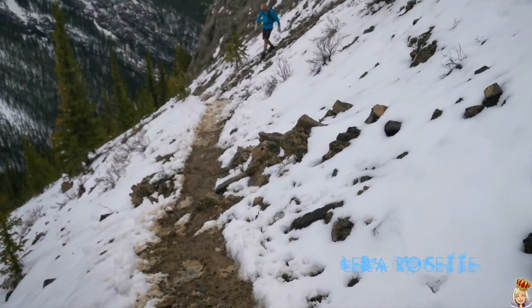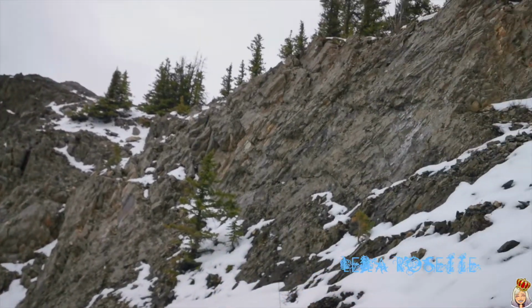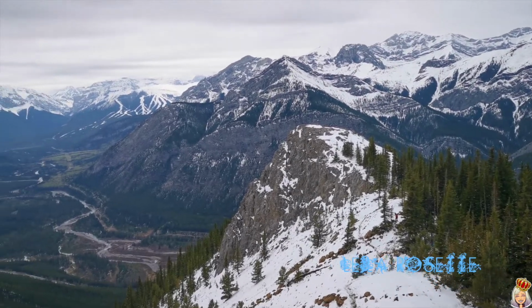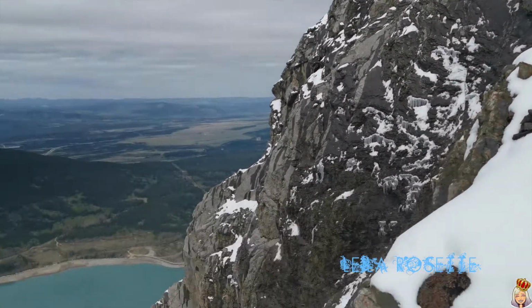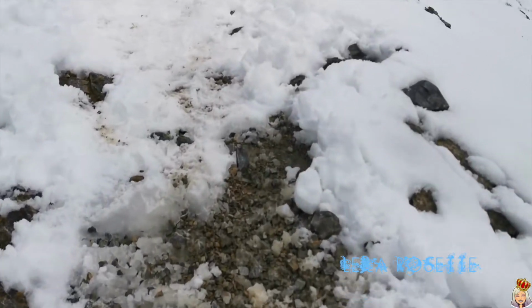Amazing. On the last little bit, probably like 2 minutes away. So I'm super excited. It's covered in snow, as you guys can see. I needed micro spikes, gaiters, and poles for this one. I also feel like I'm snow blind right now. I can barely see anything, but we're almost there.